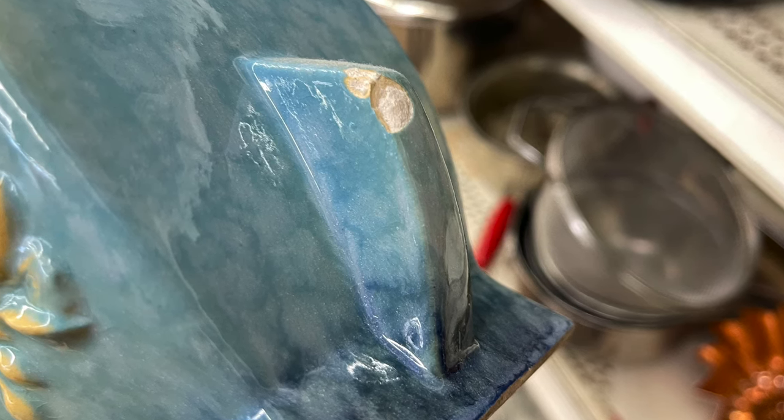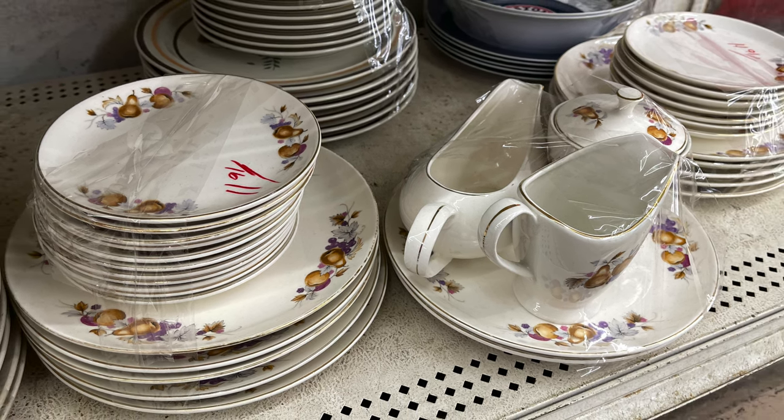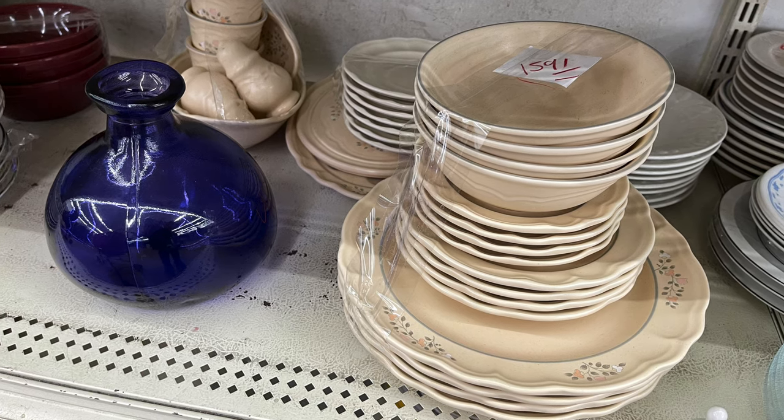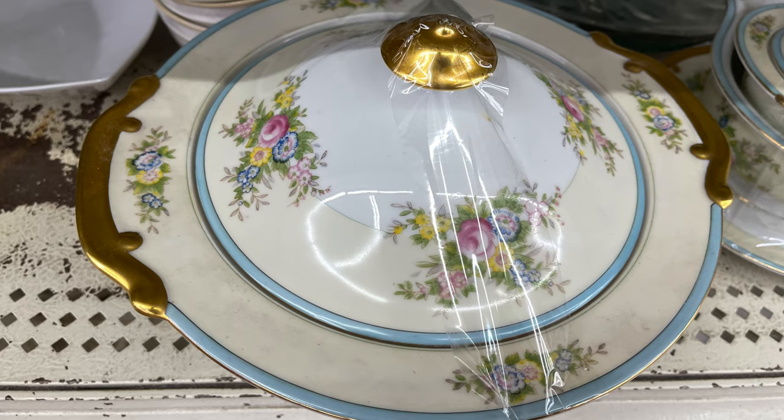One new development at my thrift store I'm kind of excited about is plate sets are now being sold as sets and not individually. Now it's going to be even cheaper to buy full dish sets.